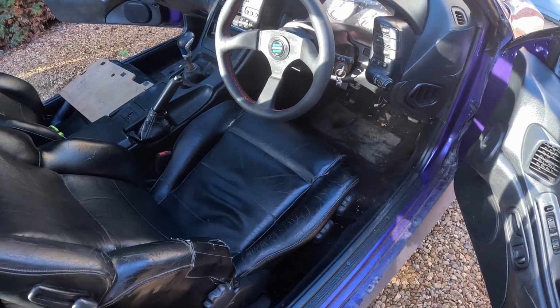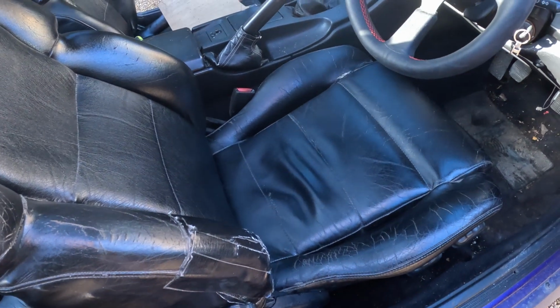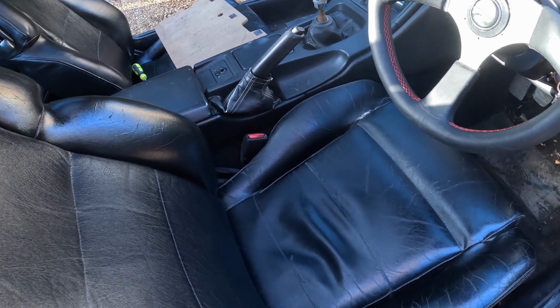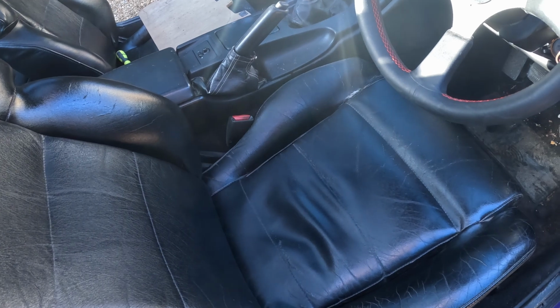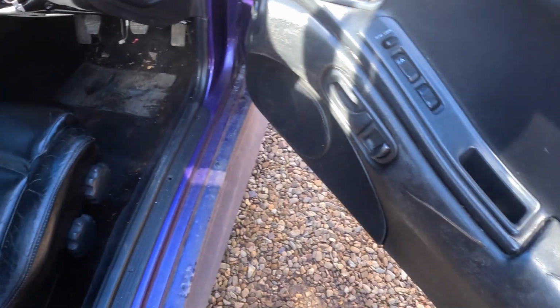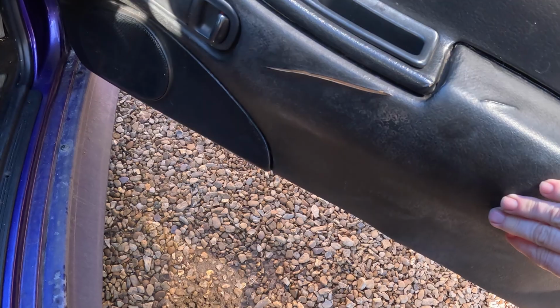If you're looking for a leather interior and you're looking for a good one without this on, good luck. But if you are looking for a leather interior, that is on the UK car, so you'd have to buy a UK car, not a Jap import, to get yourself a leather interior. Another common thing on these, as well as the seats going around here, is the door cards tend to go, but you can recover that.